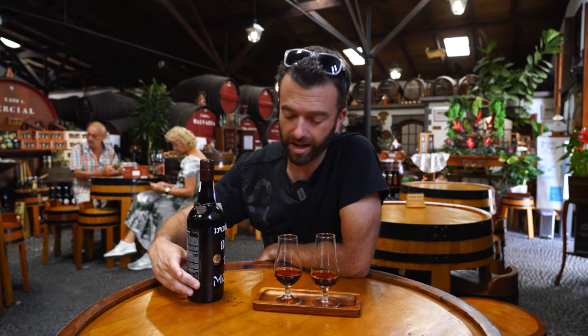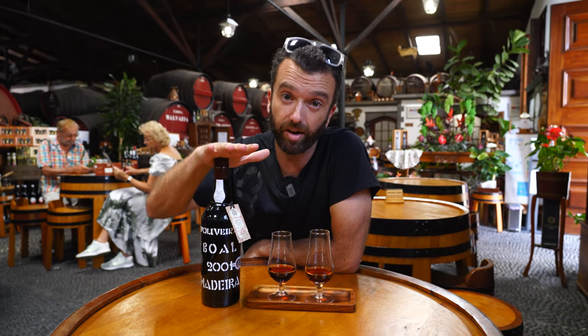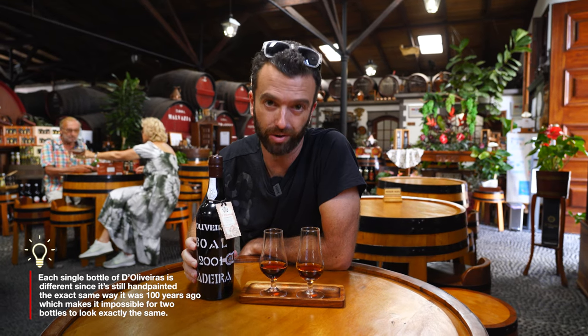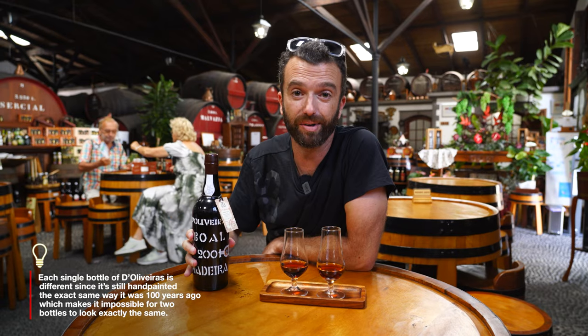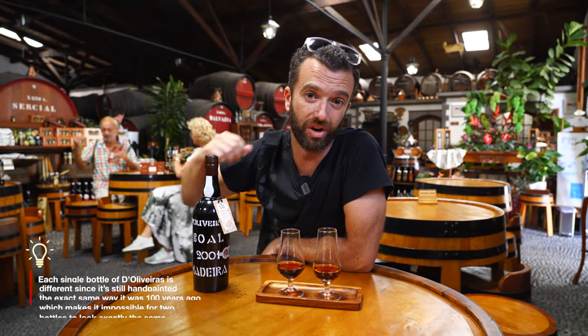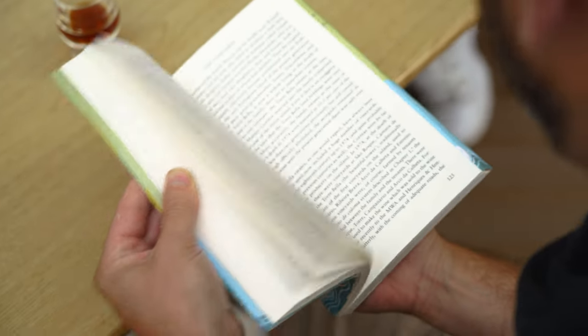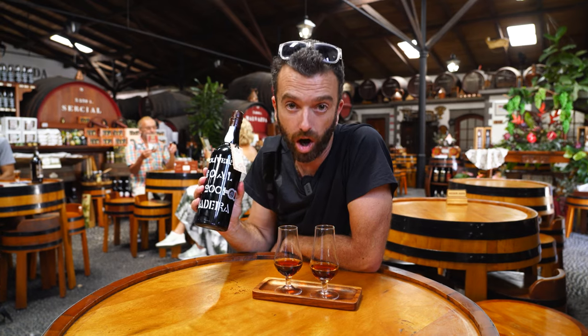Basically, whenever you see a bottle that's painted white, in this case here in D'Oliveiras, they actually hand paint each one of these bottles with white letters. It's the same as what you'd see in that book I mentioned earlier about Alex Liddell in a previous episode, all with the Madeira written in white. It means that it's a vintage. This is in fact a single harvest.